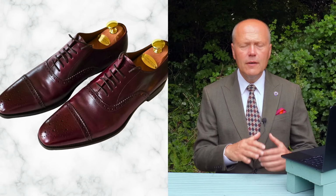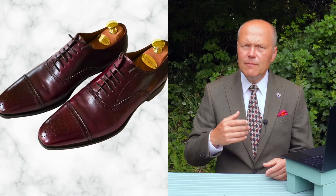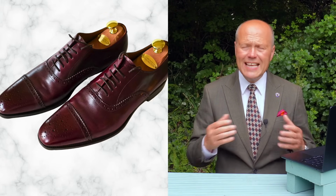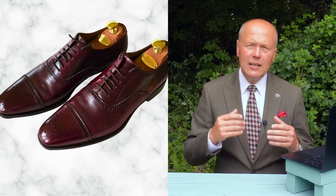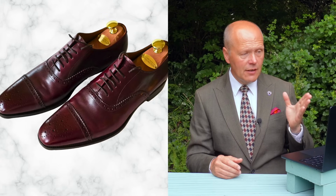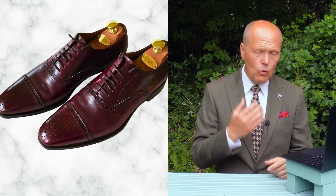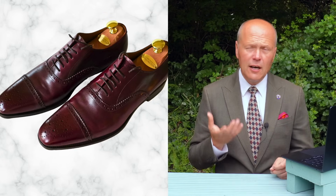And as time goes on, the broguing and the stitching and the way it all is put together, it adds different patina to the shoe as well, because polish will build up in certain areas and it'll alter the appearance of the shoe over time. I like these. They're a lovely shoe. They're a good price. They're well manufactured. And burgundy is becoming increasingly harder to find.